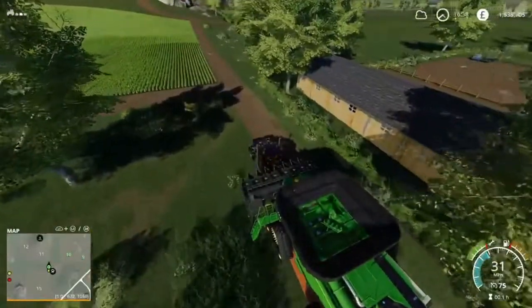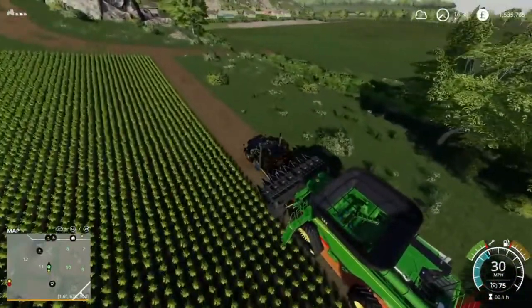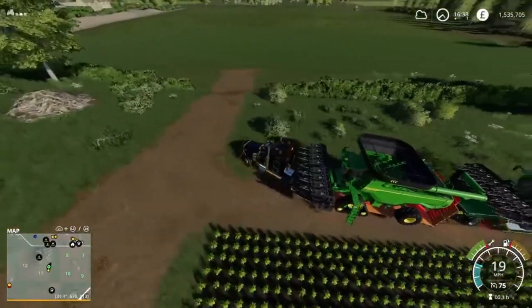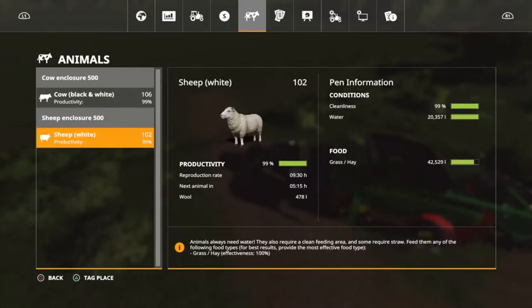Alright, folks, welcome back. Some time has passed. What I've been doing is mainly taking care of the animals, so they're all watered. Obviously, they're not all fed up yet, because our cows need some TMR. I think they've got enough till tomorrow, so I'll leave that as it is for now. It's not going to really affect the production as such, I don't think. I could be wrong, but the sheep have got plenty of grass to get along with.